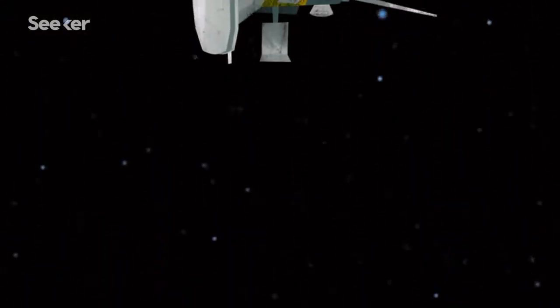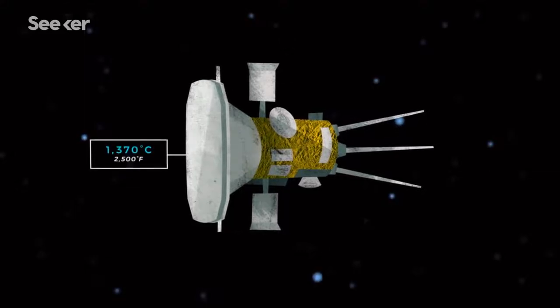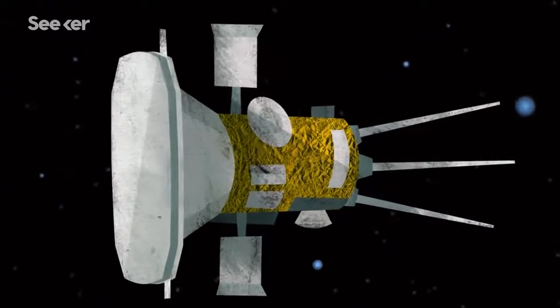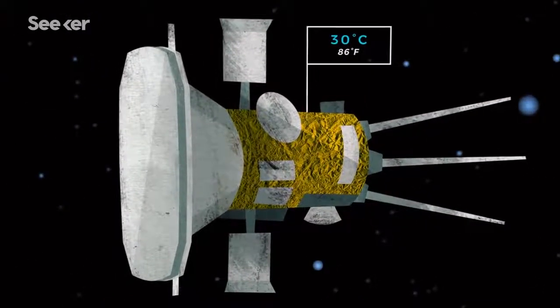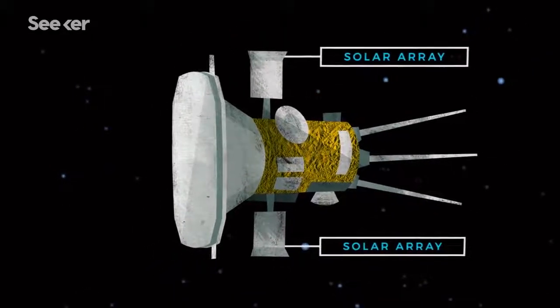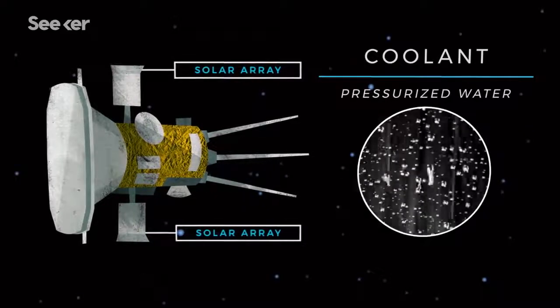The TPS will enable the front of the shield to withstand temperatures as high as 1,370 degrees Celsius, while the inside of the probe remains at the comfortable heat of a summer day, about 30 degrees Celsius. Twin solar arrays will power the spacecraft and its cooling system, which surprisingly utilizes a low-tech coolant, pressurized water.